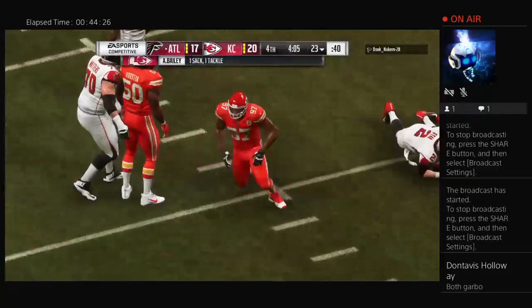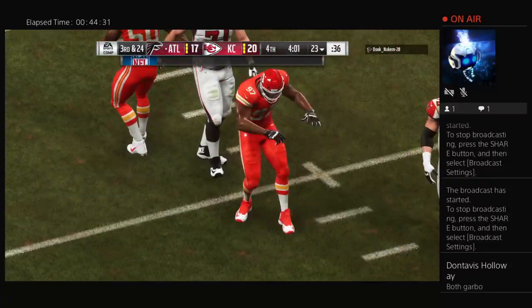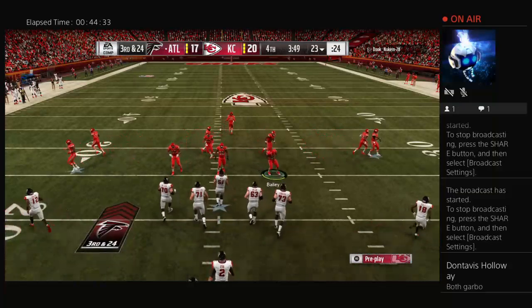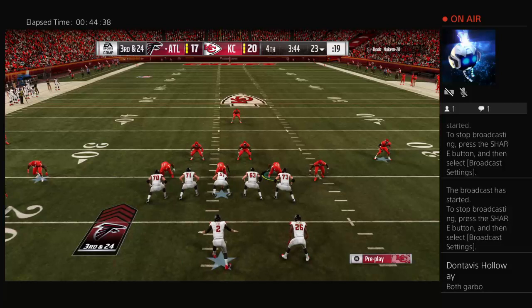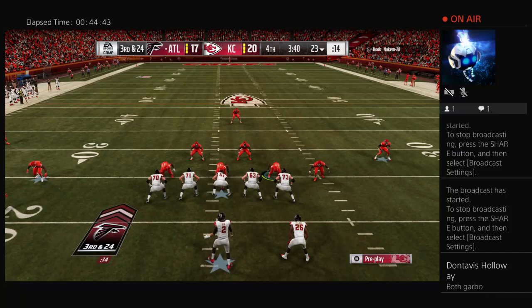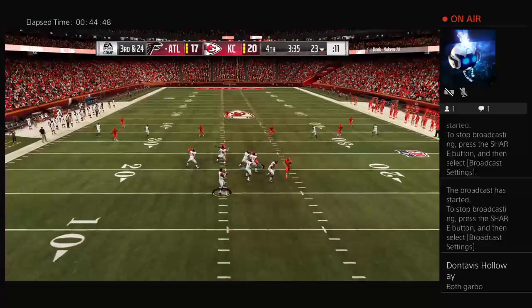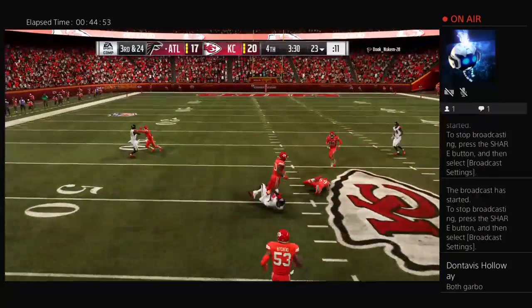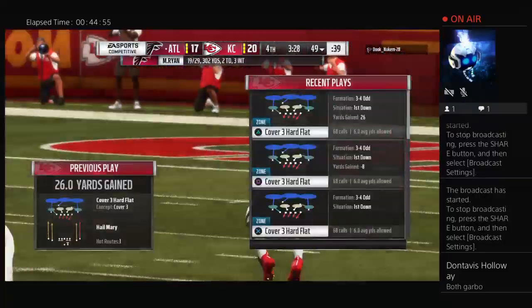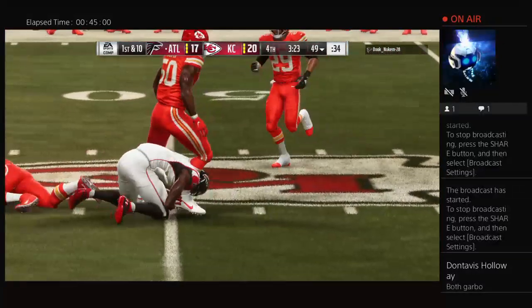Well, the pressure too great, and he goes down once more. Allen Bailey in there to drop him, and sacks on 1st and 2nd downs are going to lead to a 3rd and long. Throwing on 3rd and long. Ryan. It's caught. Jones. A good pickup there. 26 yards.